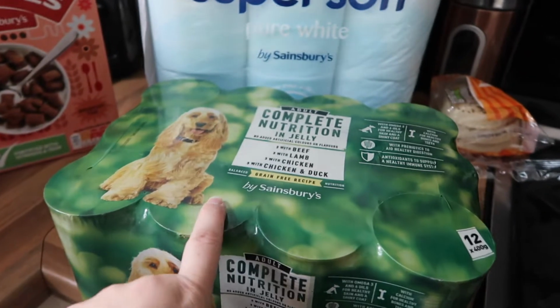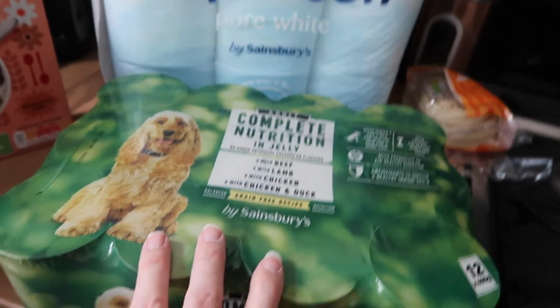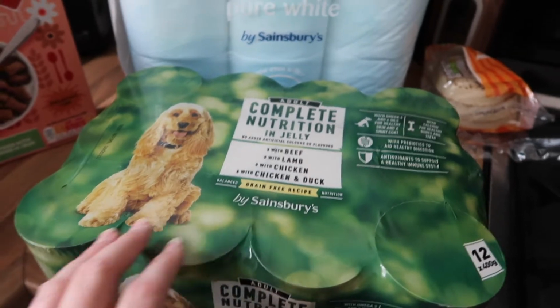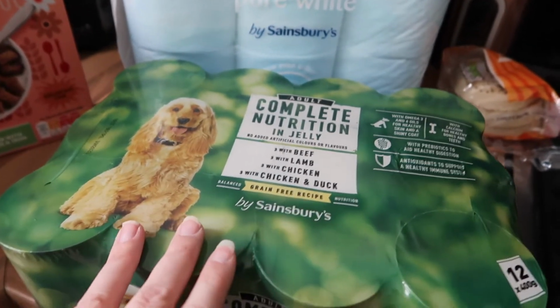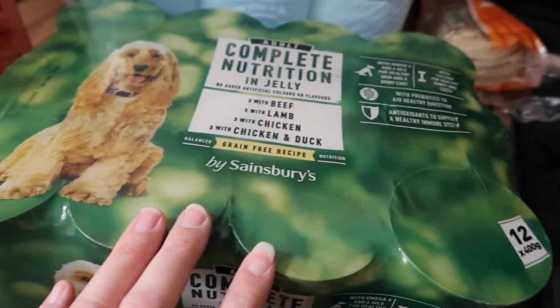I got some dog food. This is £4.50 and we never used to give them wet food. It always used to be dry, but since Dad had her teeth out, I feel really bad and I think they prefer this food now. So it's become a weekly tradition.